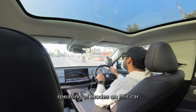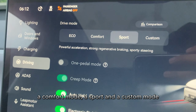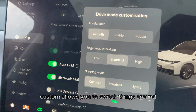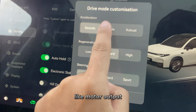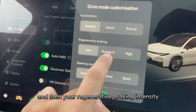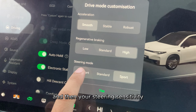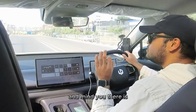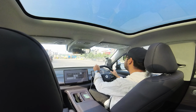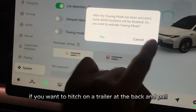Speaking of modes, this car provides 4 modes: an eco mode, a comfort mode, a sport, and a custom mode. Custom allows you to switch things around like motor output and then your regenerative braking intensity and then your steering sensitivity. And mind you, there is a proper difference when it comes to handling in these 4 modes. Oh, and there's a tow mode, by the way, if you want to hitch on a trailer at the back and pull.